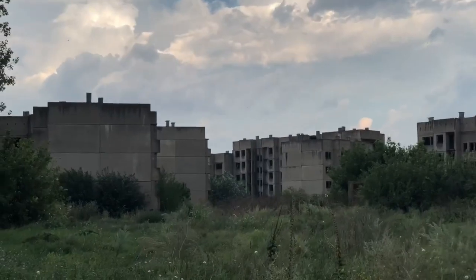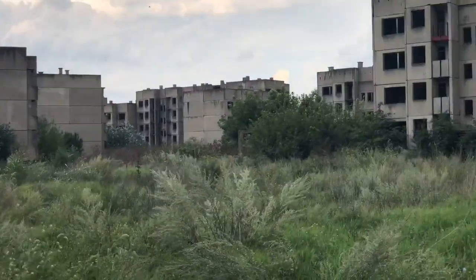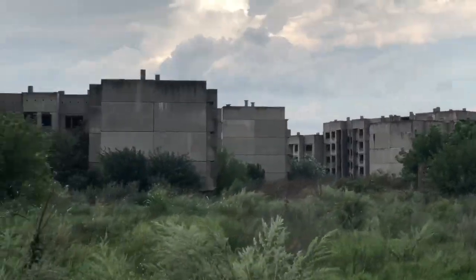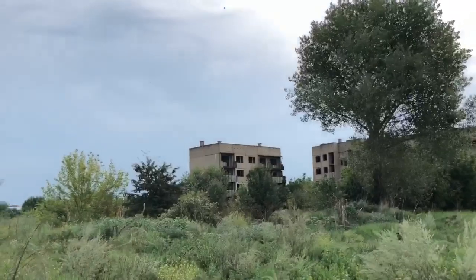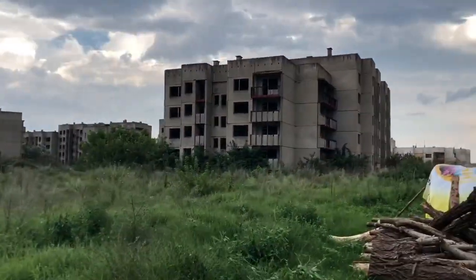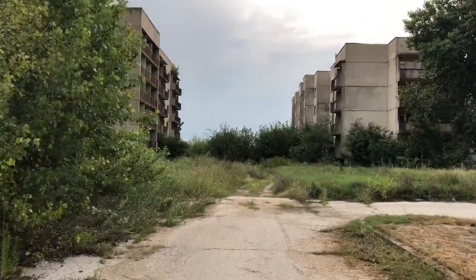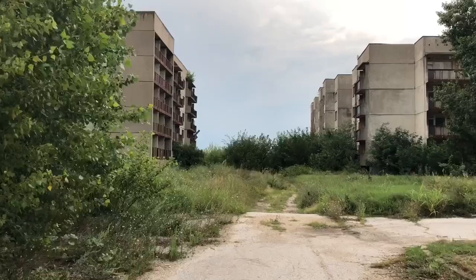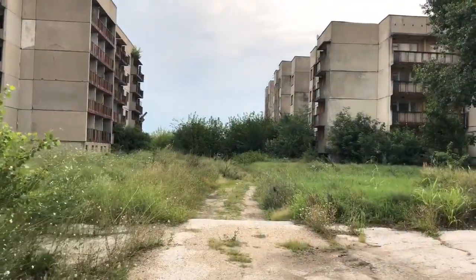So we wanted to go and check that out, but maybe we will be allowed to film at a later day. This day we couldn't make it. And look at this abandoned city. I call this the Bulgarian Pripyat because it has some relation to an abandoned nuclear power plant, and it's also abandoned even though no nuclear accidents happened here, thankfully.